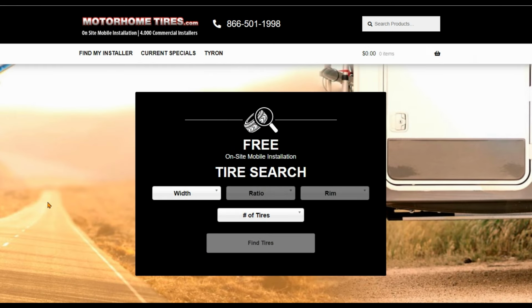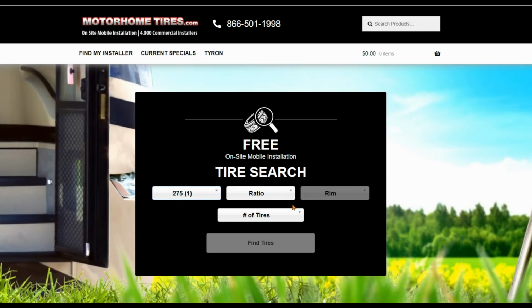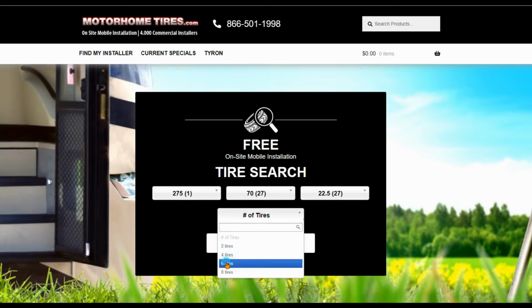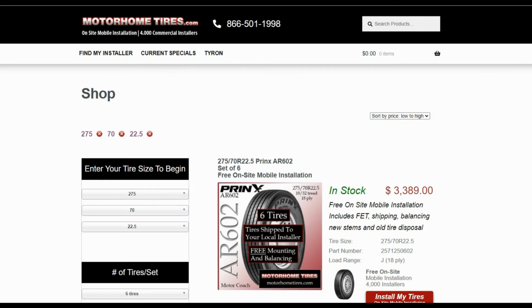Okay, so here we are on the motorhometires.com website. And this is where you can start your search for tires. Now, if you already know what you want, then you just select your width of tire. There's quite a few available here, as you can see. We'll use my tire here to fill out the information, 275/70, and the rim size 22.5. Then you tell it how many tires you want and find the tires. And the next thing you know, up pops all the tires that are available for you.